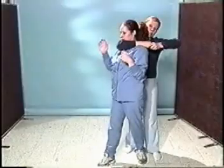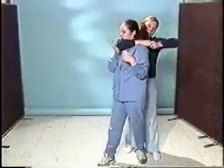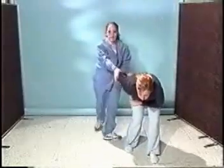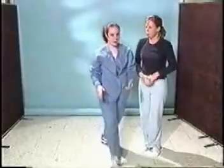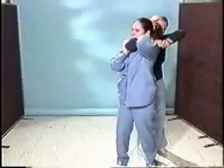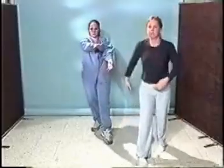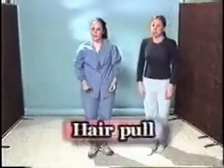The next thing you want to do, if you can get out of it, is take your hand closest to their elbow, put it under their elbow, take your other hand and put it on their wrist, bend down, and back out of the choke and let go. We'll do that in faster motion. Get your chin inside their elbow, hand underneath their elbow, other hand on their wrist, bend down, and back out of the way.